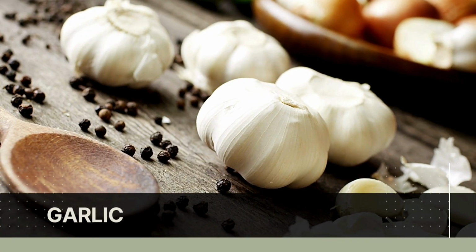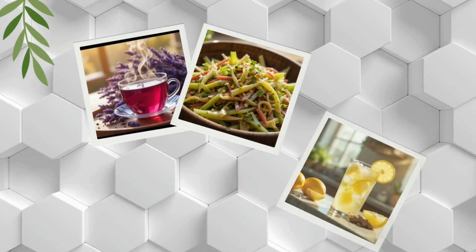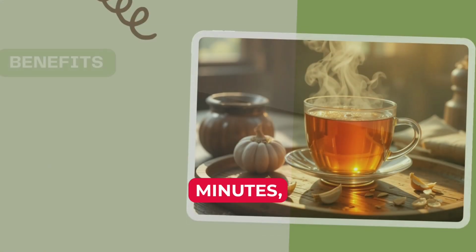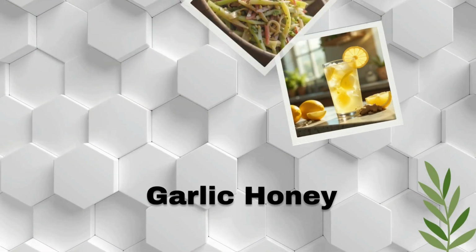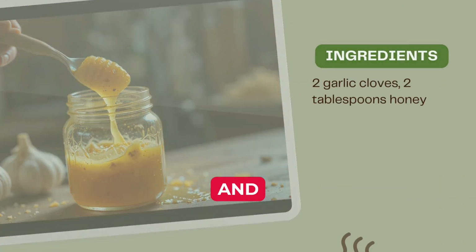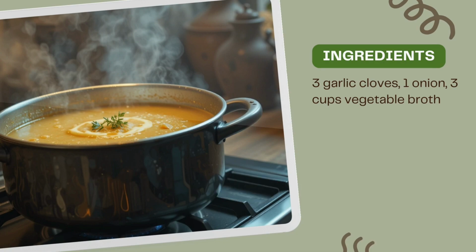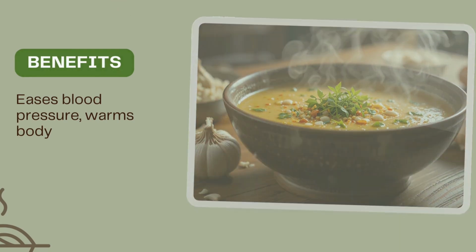Garlic reduces blood pressure by relaxing blood vessels. Boil water, add crushed garlic, steep for 10 minutes, strain, and drink. Mix minced garlic with honey, let sit for a day, and take a spoonful daily. Sauté garlic and onion, add broth, simmer for 15 minutes, and serve warm.